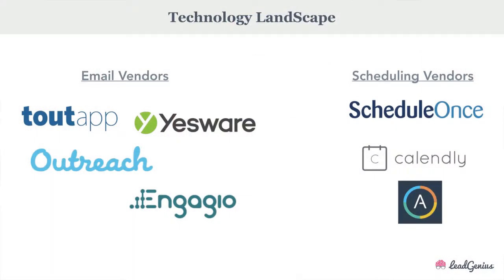As far as the technology landscape, I'm looking at two aspects here. One is email tools that can help you do this. The ones at the top are ToutApp and Yesware. Is everybody familiar with those two tools? We talked a little bit about Yesware. Those are great as a founder. They're great, inexpensive tools that you can have an individual license on, that I would highly recommend. They have the functionality that you need to track and see email opens, see what your response rate is, and have a structured place for templates that you share with your 2 or 3 other founders.